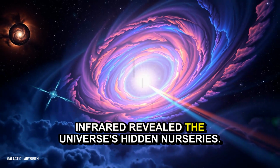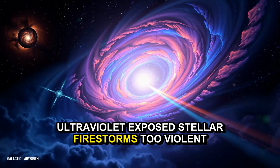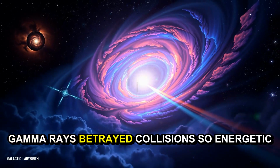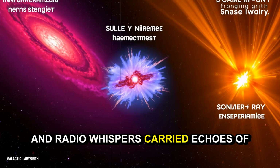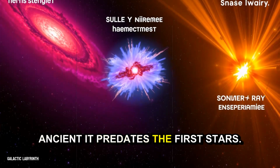Infrared revealed the universe's hidden nurseries. Ultraviolet exposed stellar firestorms too violent for human eyes. Gamma rays betrayed collisions so energetic they forged gold in their wake. And radio whispers carried echoes of the Big Bang, a relic so ancient it predates the first stars.